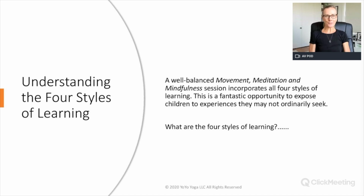So, understanding the four styles of learning. When you think about a well-balanced movement, meditation, and mindfulness session, and a lot of the stuff we've done so far, we are hitting all learning styles. So that's why I love this.